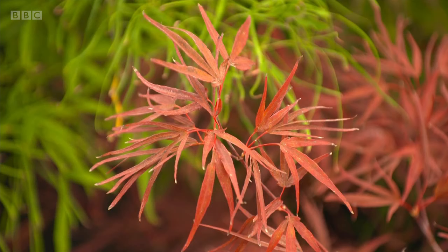And when it comes to fabulous autumn colour, the two triggers that we really need are really hot days and cool nights. And that is guaranteed to deliver a blaze of autumn colour.